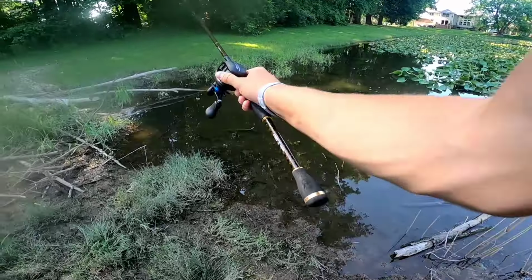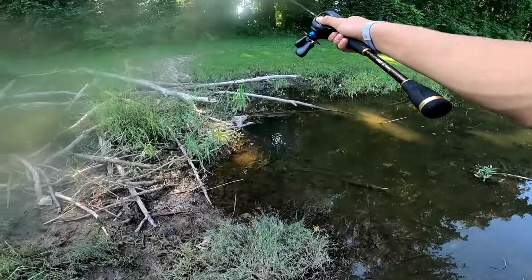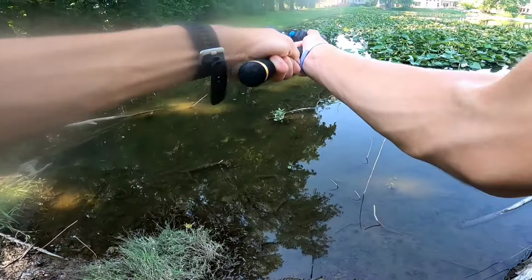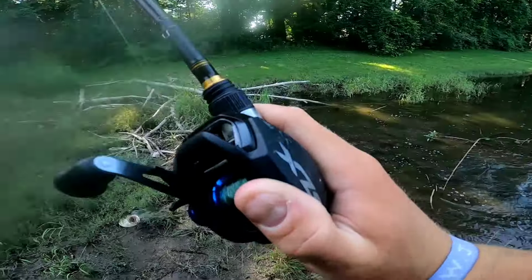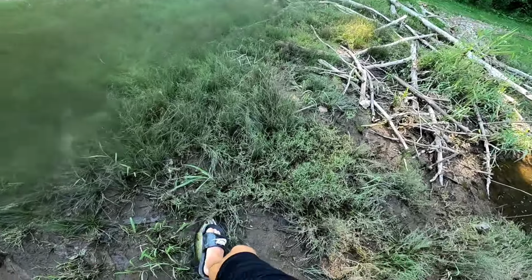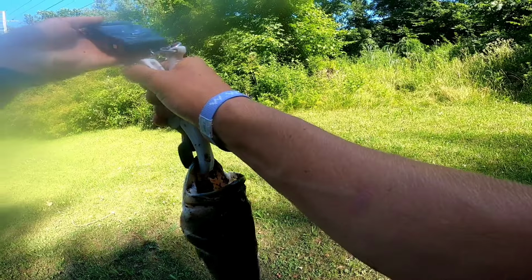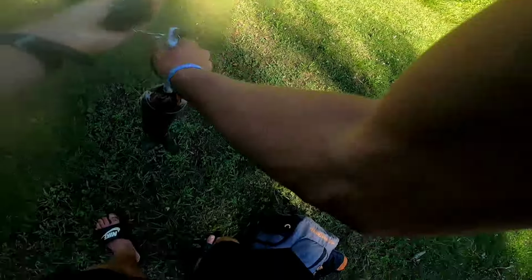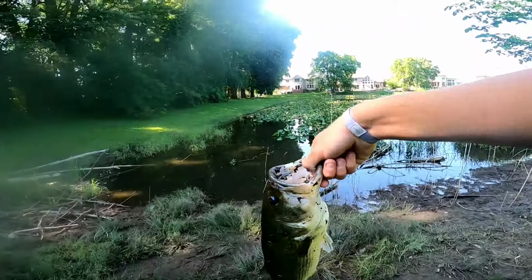One more time. Oh my gosh. Get up here, dude. Holy crap. That's a big fish. It's called a 3-pounder, dude. Literally said one more cast. I'm sure you could hear it. 3 even. What the heck, dude? Oh, that is a solid fish for a little pond.